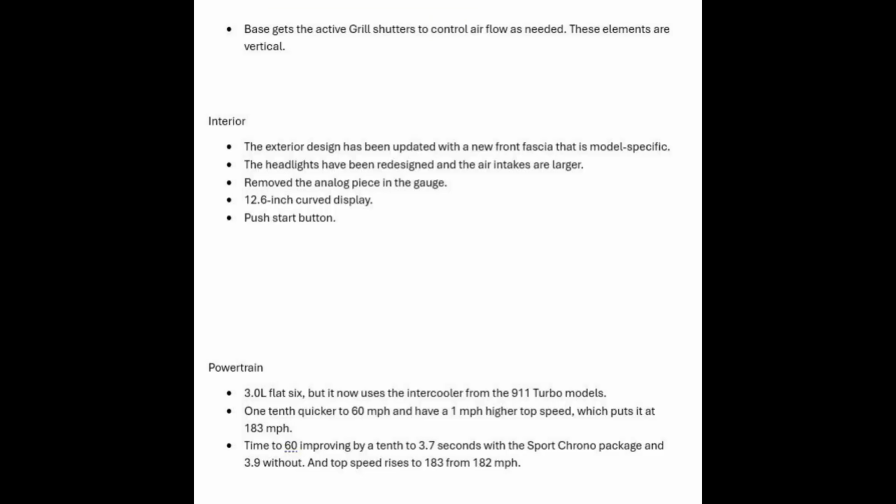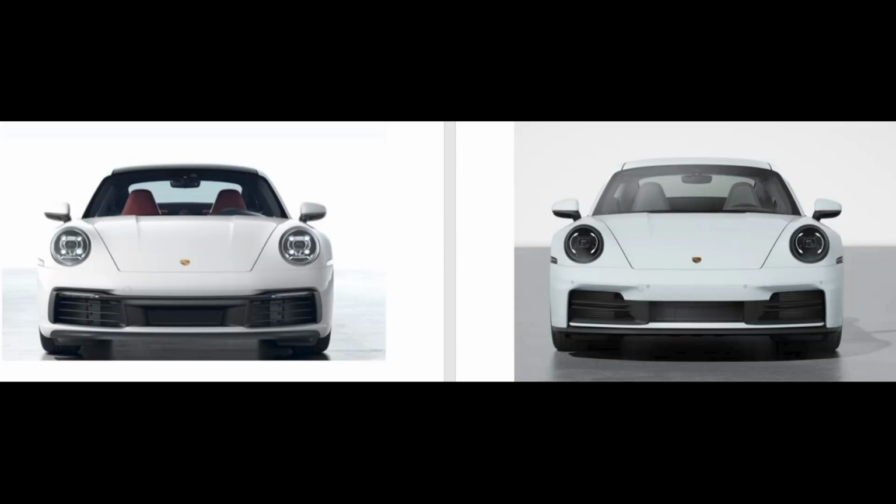The Carrera, the base model, which is the model that I have: the improvements are much more modest. They didn't put in the hybrid. They kept everything pretty much the same, but the exterior and interior, I think because the GTS shares that with the base model, they had to change. With that change going into the base model, the price has actually gone up. The base gets the active grille shutters to control airflow as needed. And in the front, the new headlights incorporate all the front lighting, so even the LED indicator is now in the main unit of the headlight.